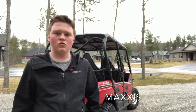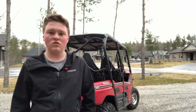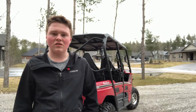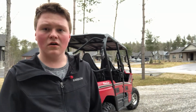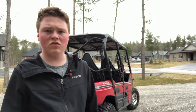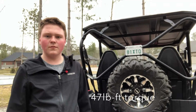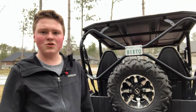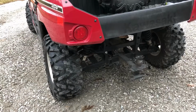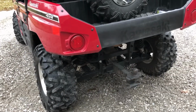The Maxxis tires do ride extremely nice, and over time we've only actually had one tire repaired, and that was because when I was driving, I drove over a tree stump which cracked the tire, but we were able to get that patched, and the tire is as good as new. Plus, it's only got 1,100 kilometers on it, so it's still got tons of life left in it, and these things tend to last forever. This off-road vehicle has 47 pound-feet of torque with its 783 cc 4-stroke engine, which is called the V-twin from Kawasaki. So now let's do a full exterior walk around of the vehicle here, starting at the back.